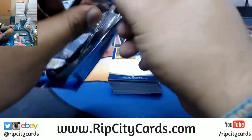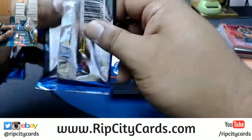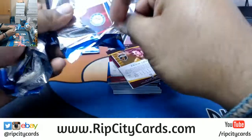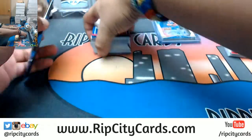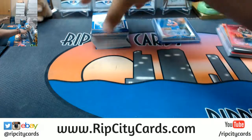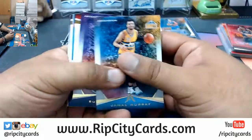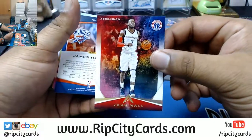Luckily for the Jazz, they got that boy Donovan Mitchell, who is a stud and a half. So even if Tony Bradley doesn't work out, they got a really good player in Donovan Mitchell. Probably the rookie of the year, really. I would not consider Ben Simmons the rookie of the year, because he's not a rookie. He was drafted last year.